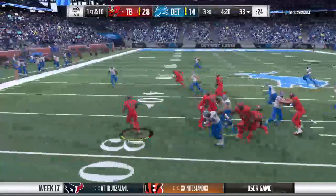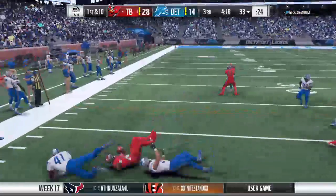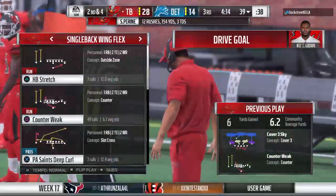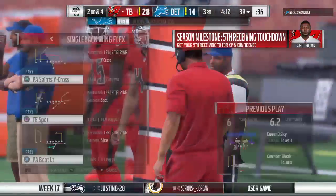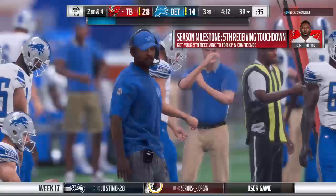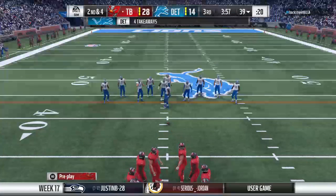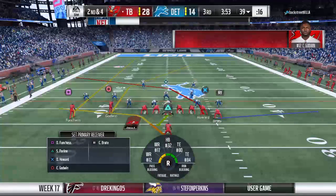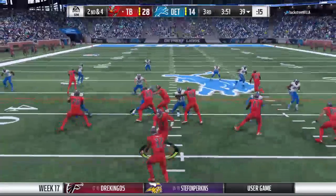It's Pirine to begin the drive. And able to break one tackle, but then quickly brought down. But a nice little gain. It's a 6-yard pickup, but it gets him to 2nd and 4. Third quarter, and you've got the lead. You're not ready to go into that 4-minute offense to close the game out, but a running game can really benefit your team right now.